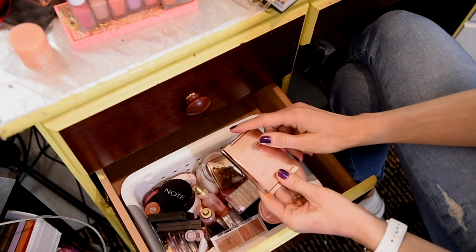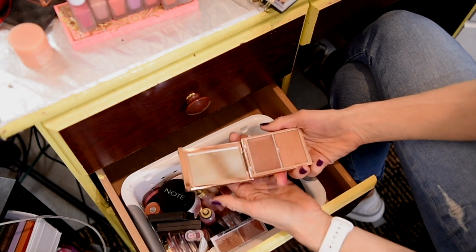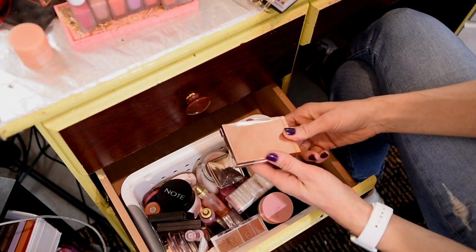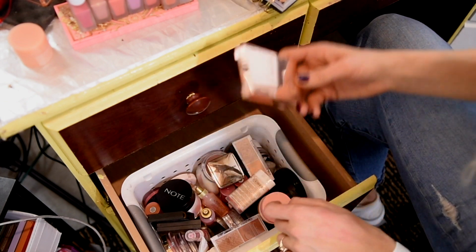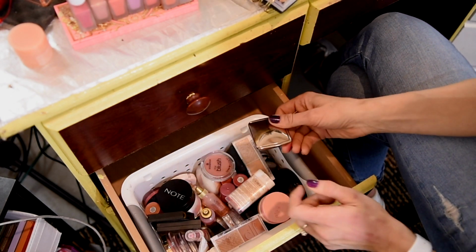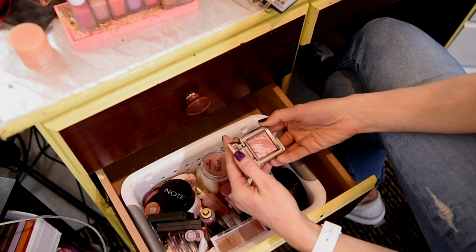I'm keeping my Patrick Ta blush in She's So LA. I still want to collect a couple more shades of these. They are always out of stock whenever I go on Sephora's website, but one of these days I'll pick up another shade, but I do love this one. I'm keeping my Hourglass Mood Exposure mini blush. Fantastic one. Such a pretty shade.